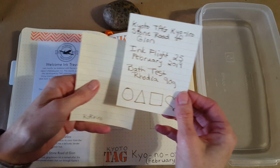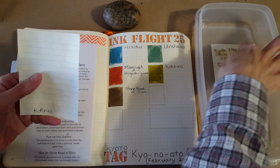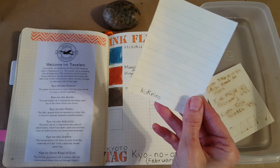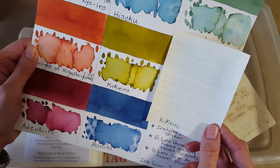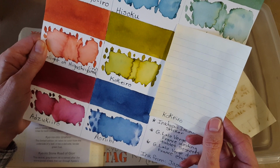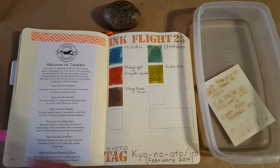But let's go ahead and put it in the bath test like we usually do and see what happens. And we'll just let that work. This is the last one. This is Kyo-iro, the bright green. There it is right there. And it definitely just faded it out almost completely. If you really try, you can almost read it. So it was very typical, I thought, fountain pen ink. So there we have that.